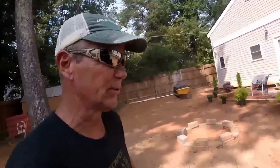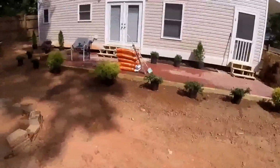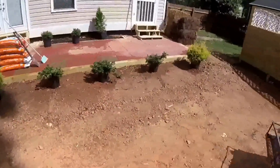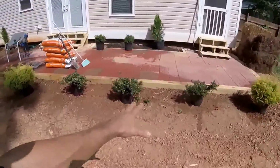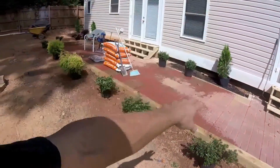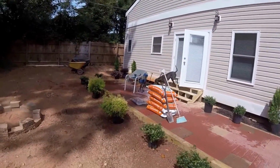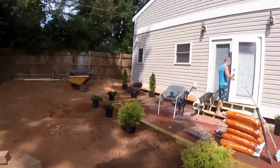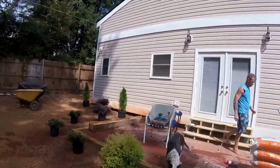All right, folks, here we are back on the property. Here we are kind of getting ready to plant here. We've got our gumbo azaleas going in down below and arborvitae back here. We've got a big dog and a little dog. Hi, guys. Let's get this thing planting.